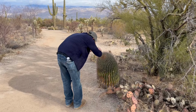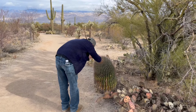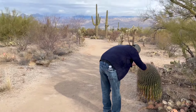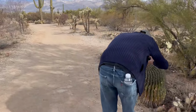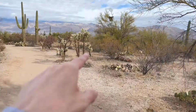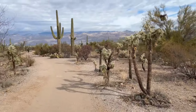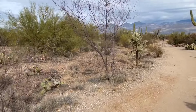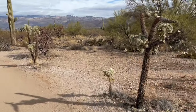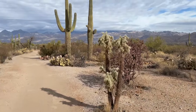We are going very slow because Scott is taking close-ups of every cactus we see. We're saying how it kind of reminds us a little bit of an alien planet because these cactus look like worms from the movie Dune. And then these things look like something from Star Trek. It's so foreign from where we live in North Carolina. And like I said, it's very quiet here.